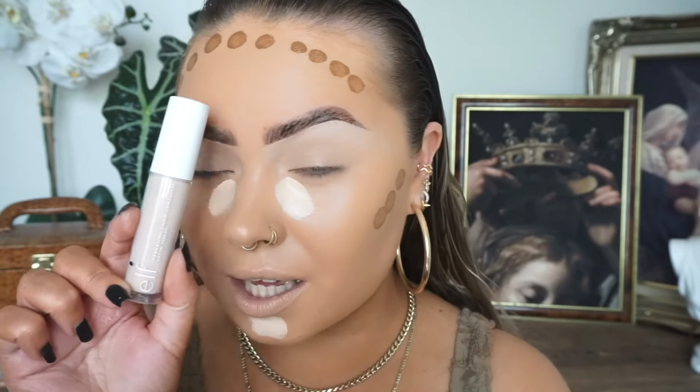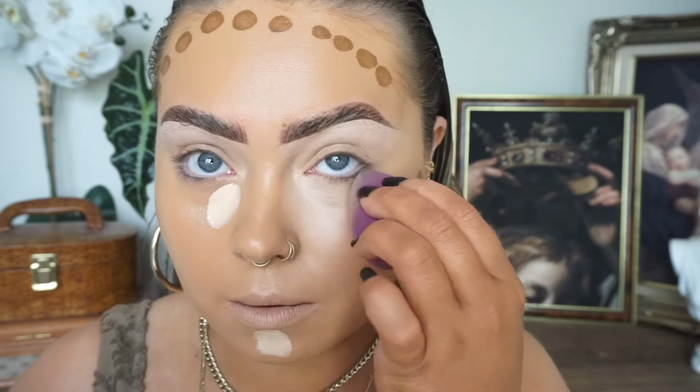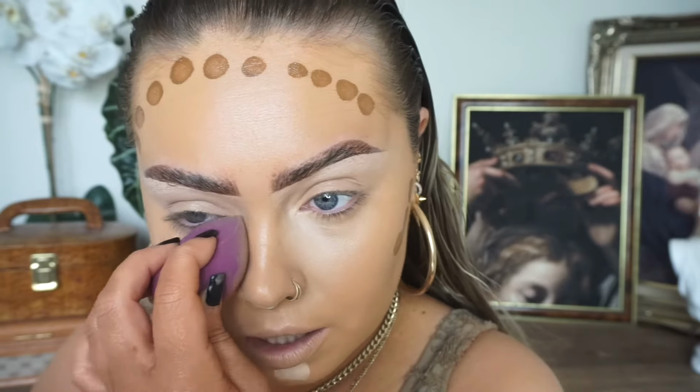The e.l.f. Hydrating Camo Concealer and the Glam Wee Cream Bronzer in Honey, Warm Honey. And in the concealer, I take Fair Warm. I'm gonna blend out this wee concealer first of all. I'm just gonna half blend it out and then leave it to kind of dry down, marinate on the skin a wee bit. And then just go and blend out this cream bronzer.